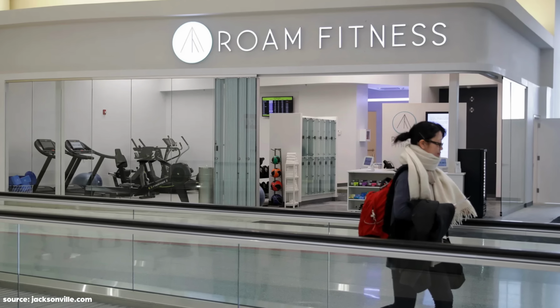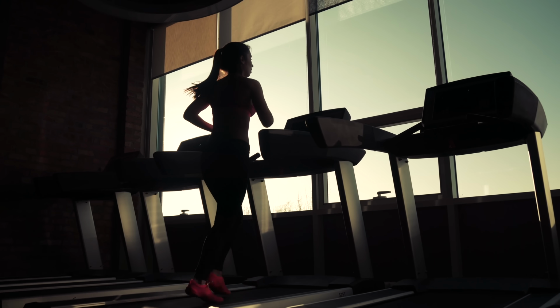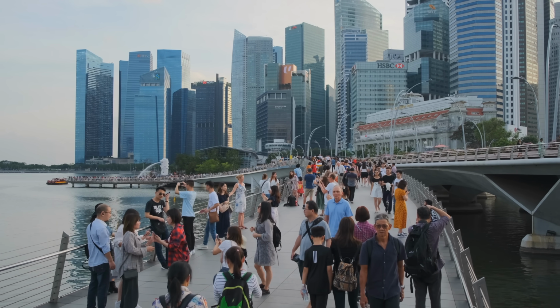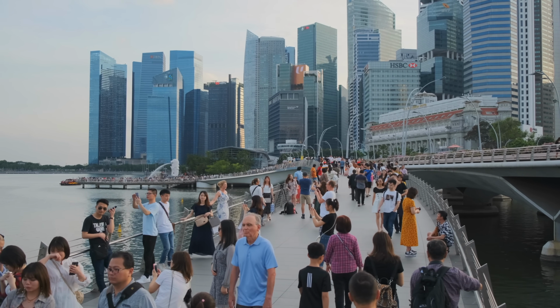Some airports are now offering gyms, fitness centers, or you can sometimes even get day passes to hotel gyms that are connected to the airport. Another really cool thing to look into is a free transit tour. Cities like Singapore, Seoul, Doha, Istanbul, and many others offer free city tours for layovers between 5 and 12 hours. These can be a great way to see a new place without actually planning a trip there and to just kill time during your long layover.